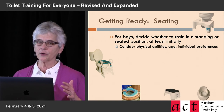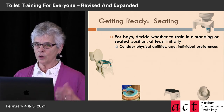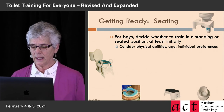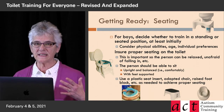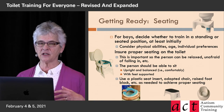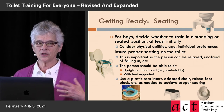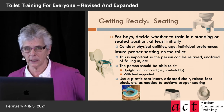But for older individuals or depending upon personal preferences, you may make a different decision. You may decide for standing initially, and that's just fine. And Katie can talk about that a bit more as well. If you're seating, you have to ensure proper seating. The person has to be relaxed, and it has to be impossible for the person to fall in. So you can't have a little kid balancing precariously on a toilet seat.